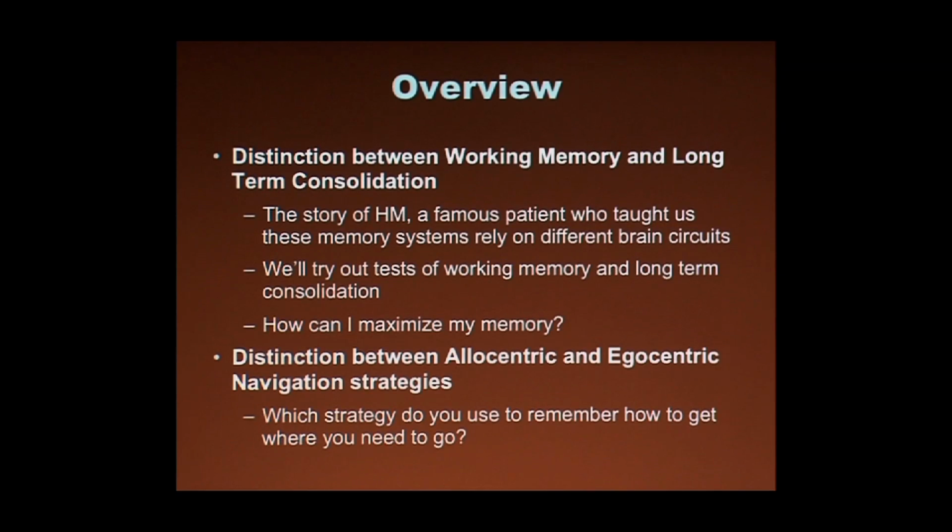During the second half of my talk, I'll focus on the distinction between allocentric and egocentric navigation memory strategies. So there's 2 major ways that we can navigate, how we can find our way around without getting lost. And I'll ask you, which strategy do you prefer to use?